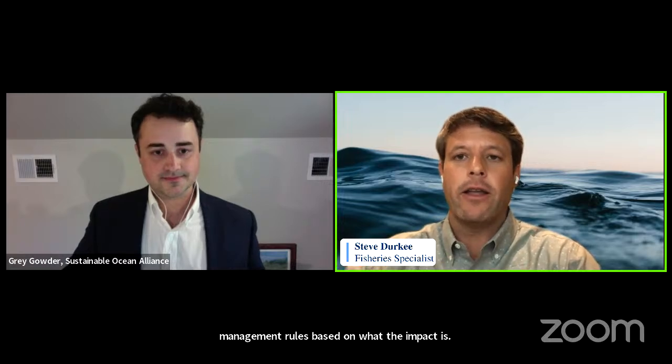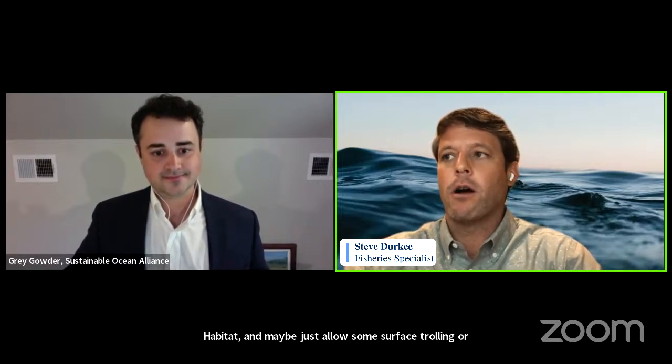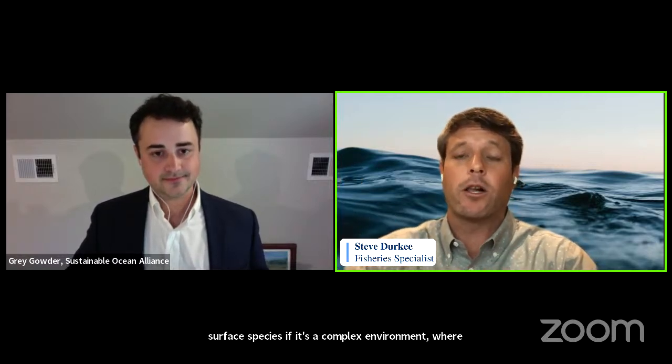So if a certain area has a very sensitive bottom coral habitat that we need to protect, we can target regulations to protect that bottom coral habitat and maybe just allow some surface trolling or some surface fishing. On the other side of that, perhaps the bottom is so deep, we're not worried about deep water impacts. It is more of a surface problem. Well, then we can put regulations into place to protect those more surface species. If it's a complex environment where there's a lot of factors coming together at once, perhaps we need to close it to all fishing. And that's what they're looking at right now through possible closures like in Hudson Canyon, et cetera, that are out for public comment right now.